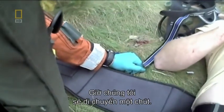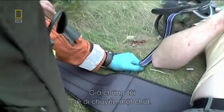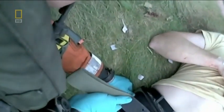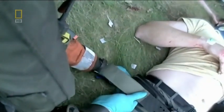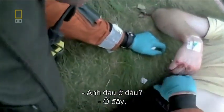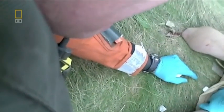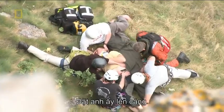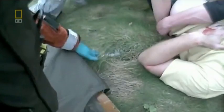We're going to do a little bit of moving now, right? OK? There you go. Got that. That's it. Right. Support your back, it's painful. Right, OK, Martin. OK, if that's going to hurt him that much, we'll just have to go without the pelvic support. Put him in the stretcher now. All right?